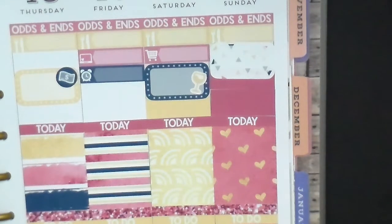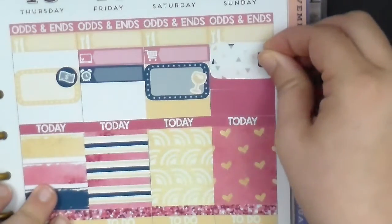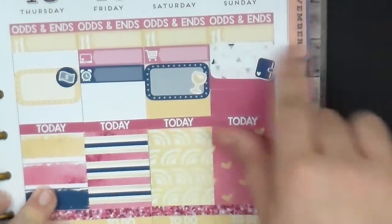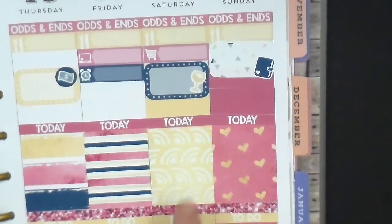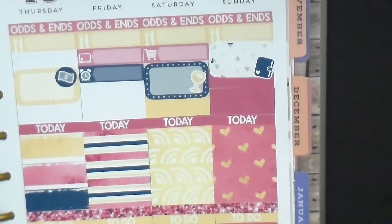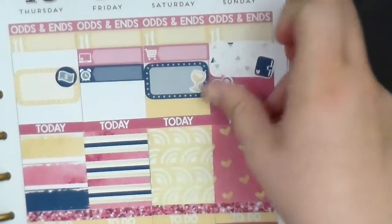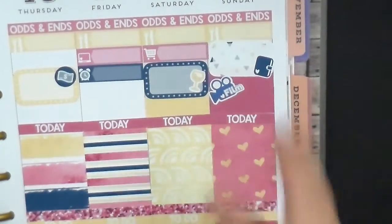Out of the woodworks. So let me put a planner right here. I'm going to do a plan with me. And then let me also do a little filming sticker right here. Which one do I want to use? Let me use this one. Like such. And I'll do film.